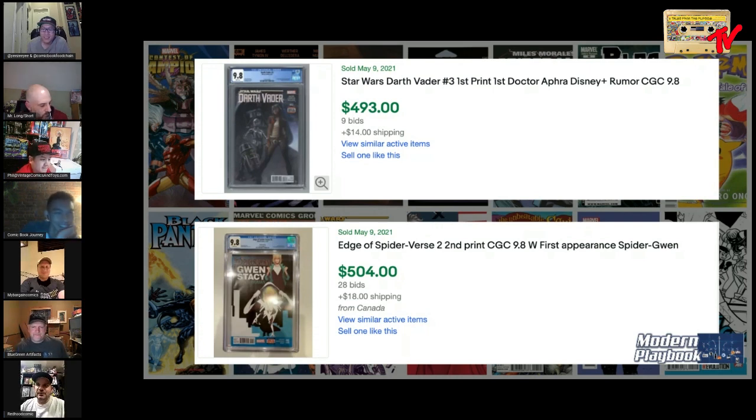Into the Spider-Verse 2, it's a low print run, but man, I can see Darth Vader 3 being a $1,000 book very quickly. That's just my take. Nico did a very good job of comparing these books together. I think all it'll take for Darth Vader 3 to go ballistic is Disney confirming something, right? Just like a TV show, just anything to confirm to the fans that, hey, this is going to happen. Or even a brief cameo appearance in something, I think, will make this book go ballistic.